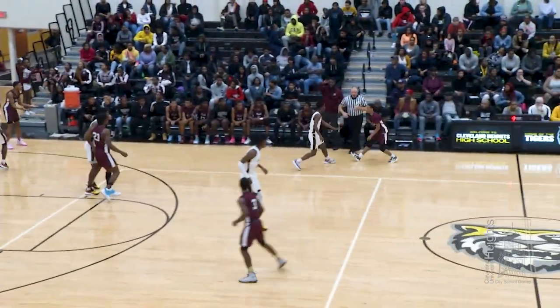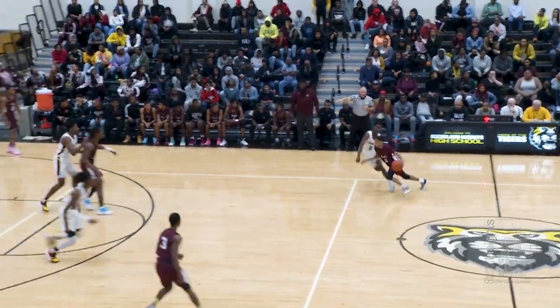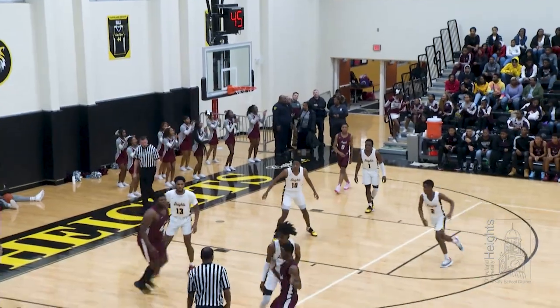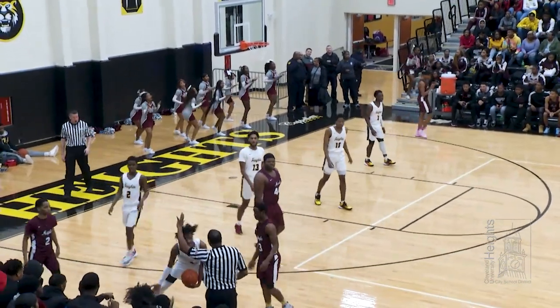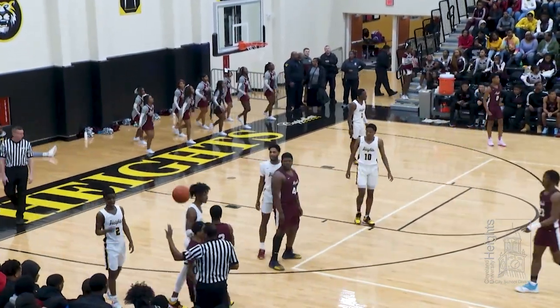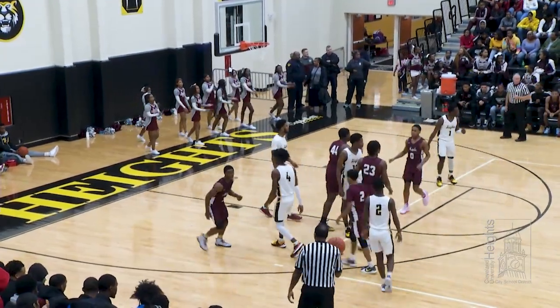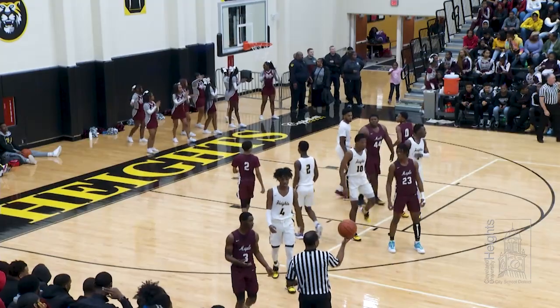Perry Fulham between the circles, dribbling at the point, guarded by Manny Hill. Fulham gets it to Stallworth. Almost at the near boundary, but that one bounces out of bounds. EJ Farmer saying that it didn't. However, it will stay with the Mustangs. 3:13 left to go in the third quarter.